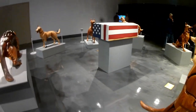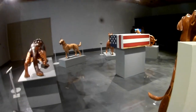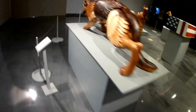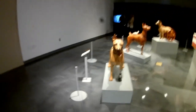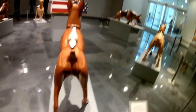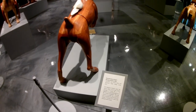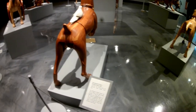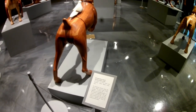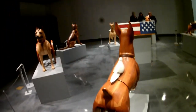I'm going to go around and do this one over here. This Doberman Pinscher wears the service ribbon of the Asian Pacific campaign of World War II. It represents the wounded veterans of the greatest generation. This dog without a prosthetic leg is at peace and is accompanied by the dove as a symbol of blessing and mercy and spiritual transformation.